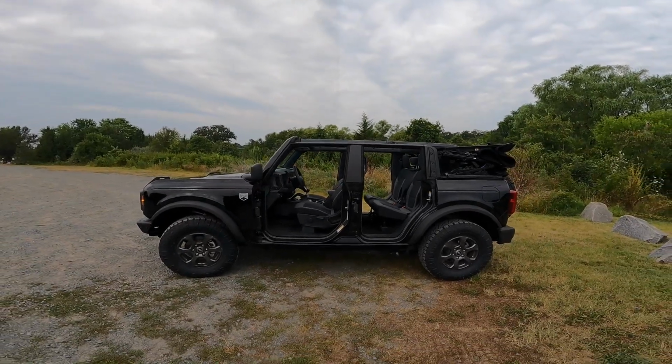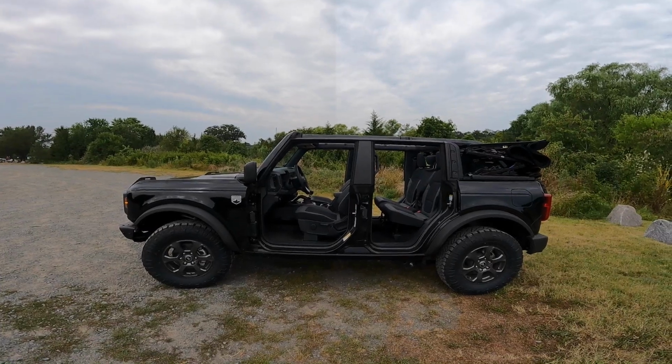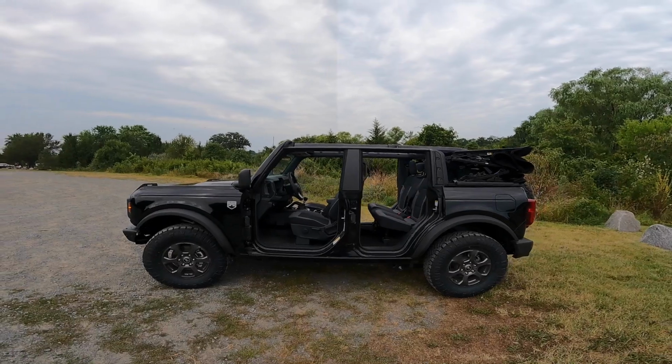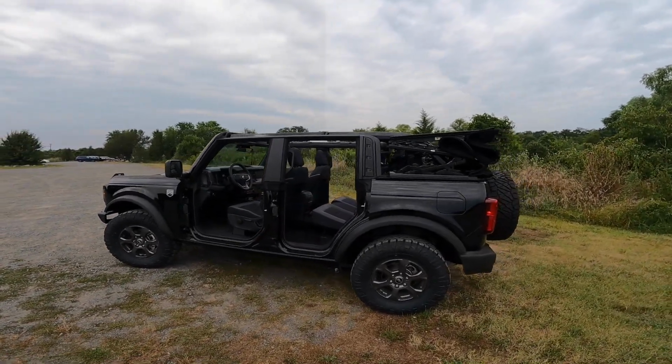Driving this car over here with the doors off and the manual transmission, it was so much fun. It makes me want to just take it for the day, just drive it, cruise around all by myself. It was such a fun experience. I literally only drove it for 5 minutes and I was having a blast.